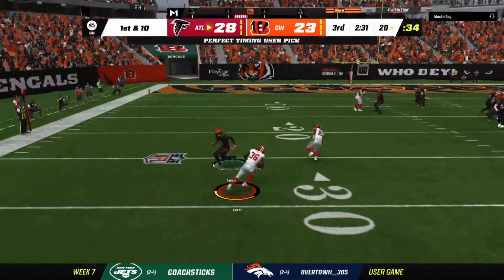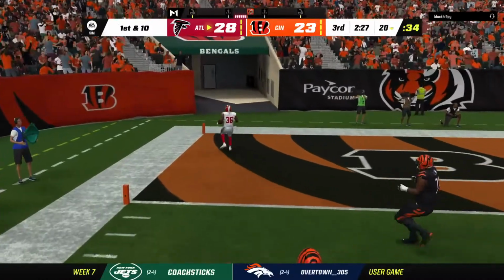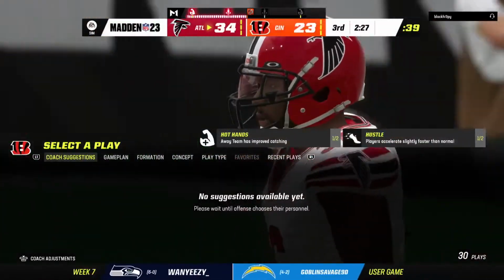And that ball going to be intercepted yet again. Picked off by the safety, Jarquiski Tart, and he takes this one back into the end zone, and the Falcon defense has a touchdown.